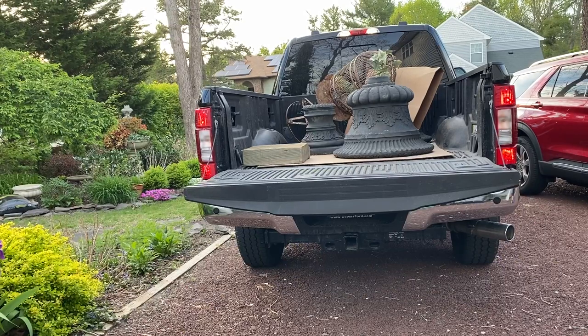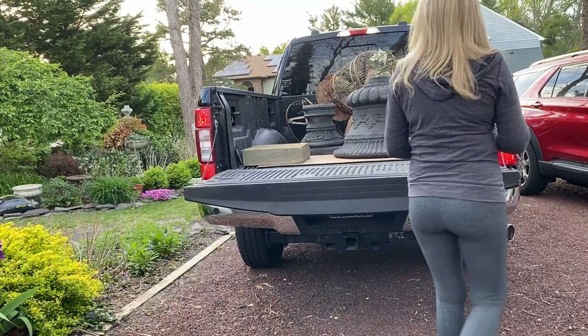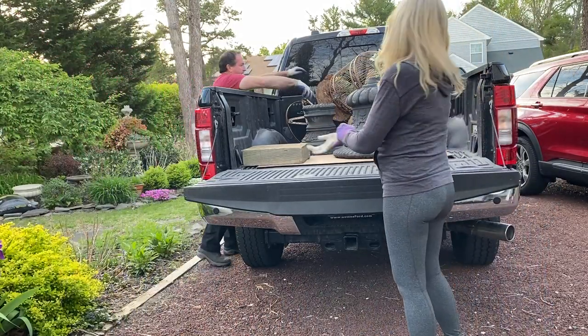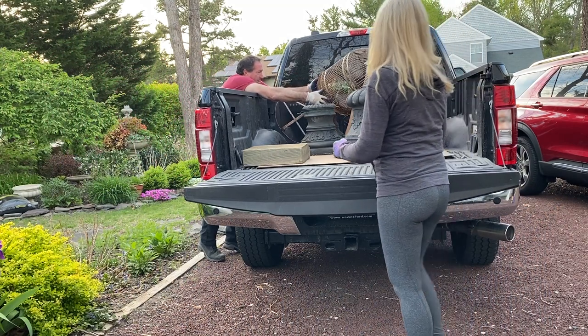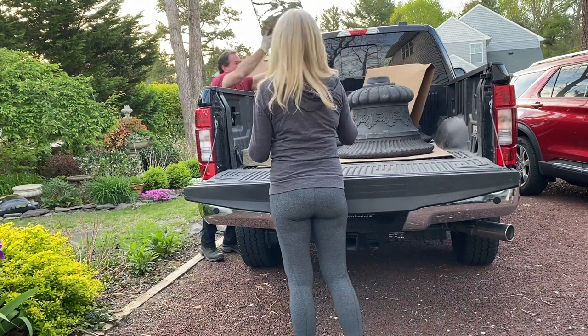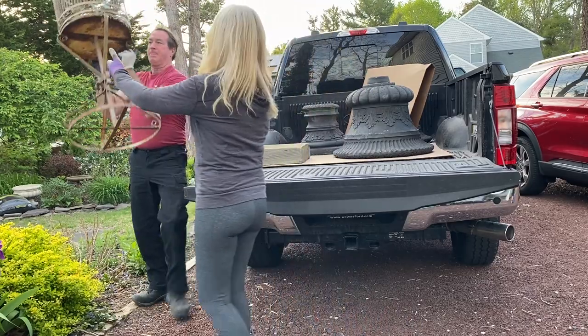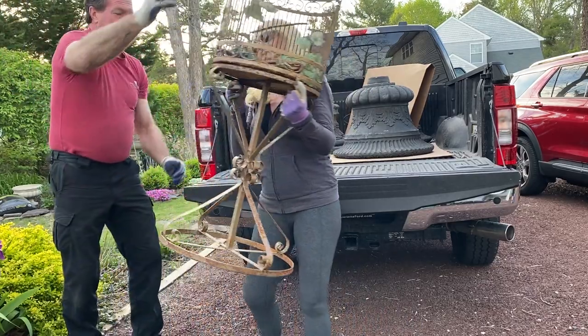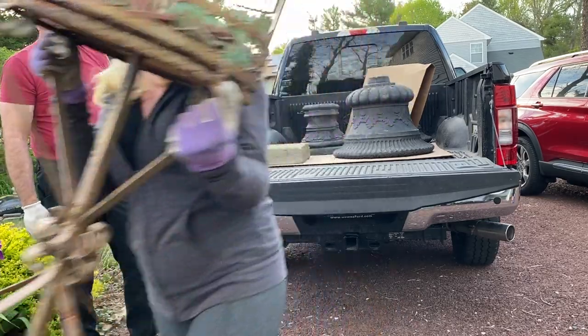Okay, so what's the plan? Birdhouse first? Yeah. All right. You just throw that down to me. Oh, you're gonna get it over there? Okay, I'll take it back. Oh! Yeah. Why do you make this look easy?